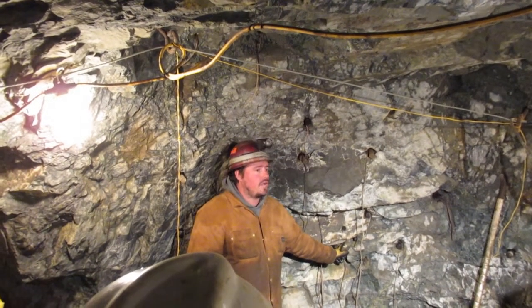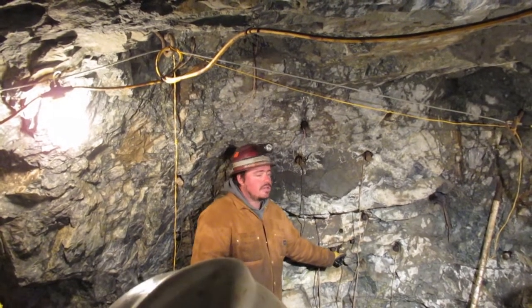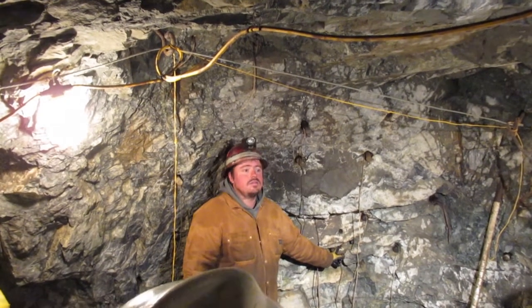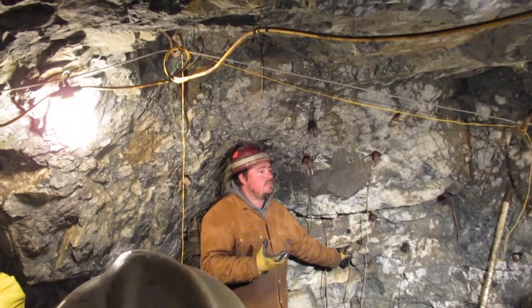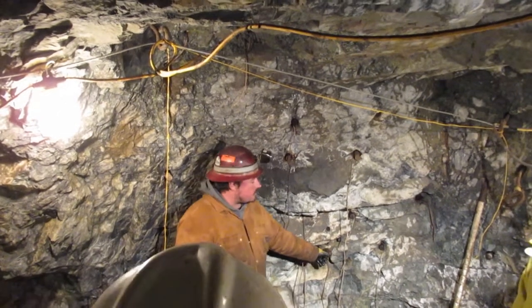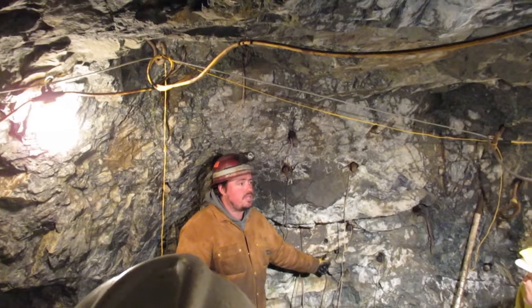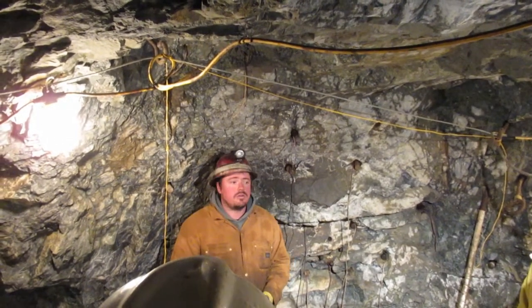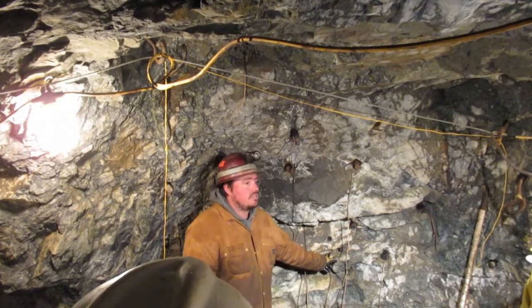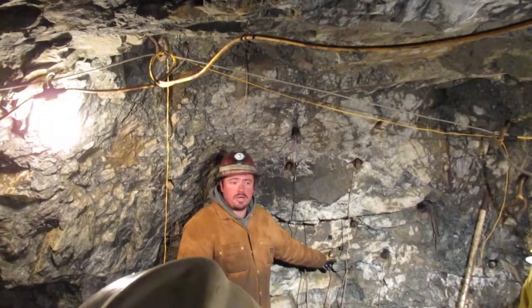Does anyone know why we leave the center hole empty? What's that? Kind of. It's an explosion point for it to blast out? Yep. It's for expansion. The rock has to be able to break to something. Now, dynamite blasts the least resistant path possible. If we load this hole full of dynamite, then all the dynamite's going to shoot right back out the holes we loaded in. This is called rifling your round. By leaving this hole empty, we made that the least resistant path possible.